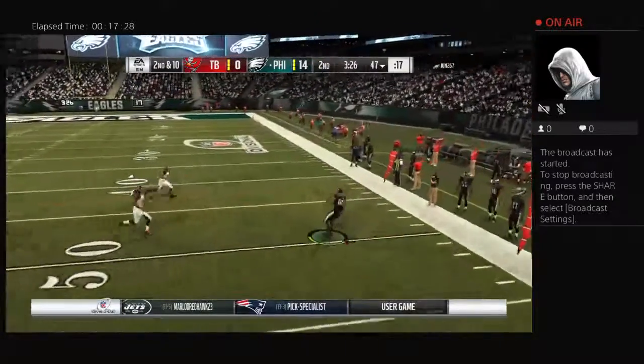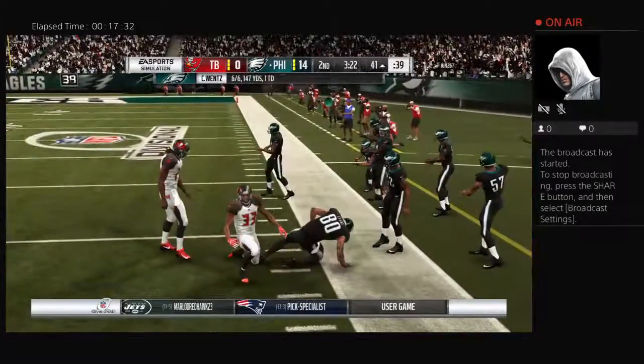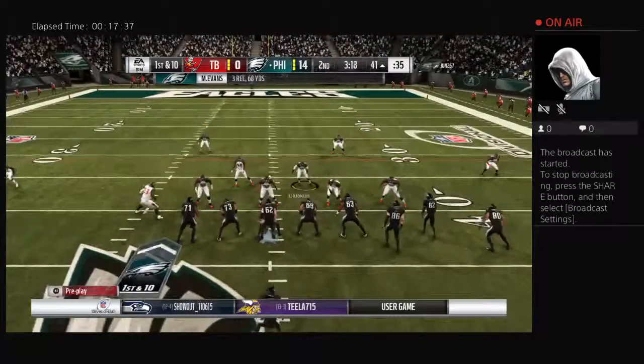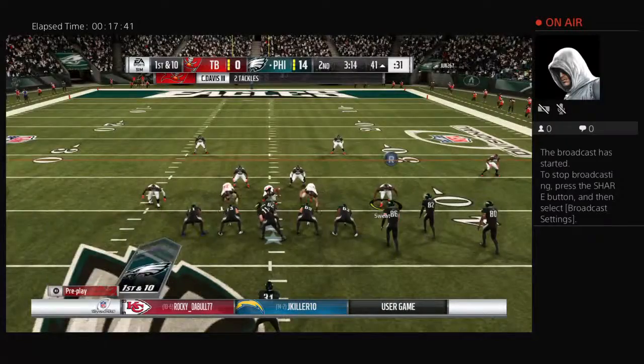On 2nd down, here's Wentz. And a catch right side by Evans. And they're well past midfield, just a yard or 2 shy of the 40. 68 yards receiving now for him in the game. And a 1st down on that last catch as well.